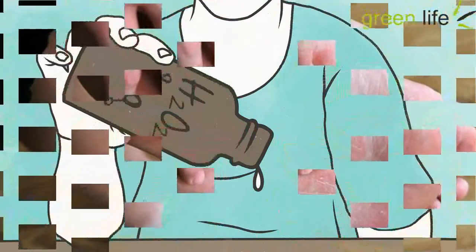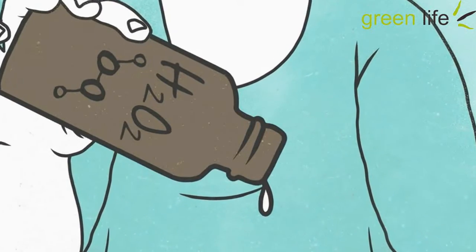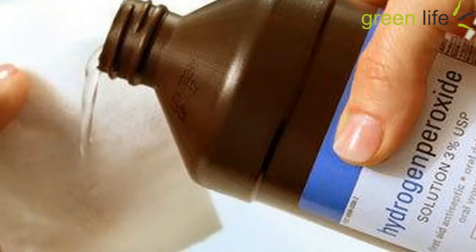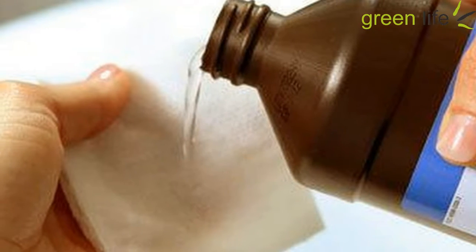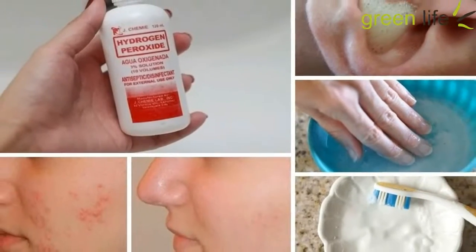Here is an easy way to remove the chemical residue from your produce. Pour hydrogen peroxide into a spray bottle. Spray it over your produce. Allow it to sit for about 5 minutes. Rinse off your produce in running water and pat dry thoroughly.